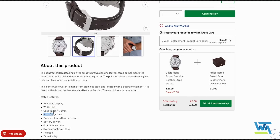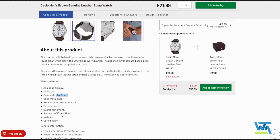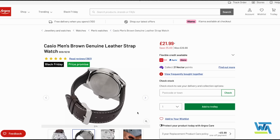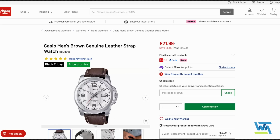Case width 44.9mm, so you won't feel much in terms of hand movement. And yeah, it's just a great watch, and quartz movement, so you know it's accurate. And it's well worth considering if you are after an analog watch with a date complication. Date complications aren't to everyone's taste, but for me, I just think it is a phenomenal watch to own.